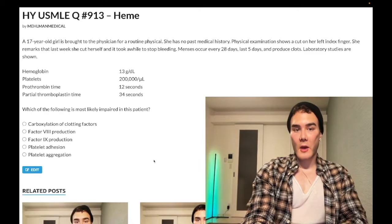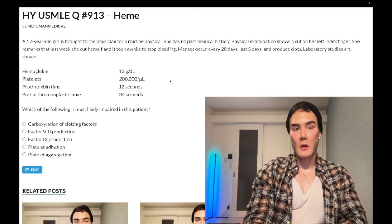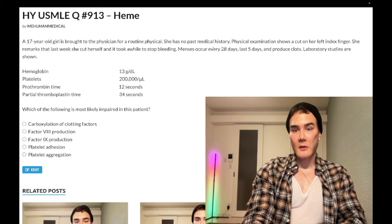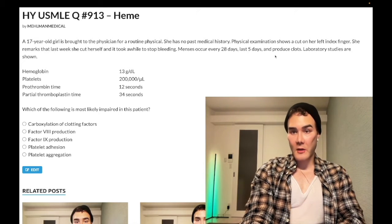How's it going, guys? We have a pass level question for hematology for Step 1, internal medicine 2CK. 17-year-old girl, she's brought in for a routine physical, no past medical history. Examination shows a cut in her left index finger. She remarks that last week she cut herself and took a while to stop bleeding. Menses occur every 28 days, last 5 days, and produce clots.